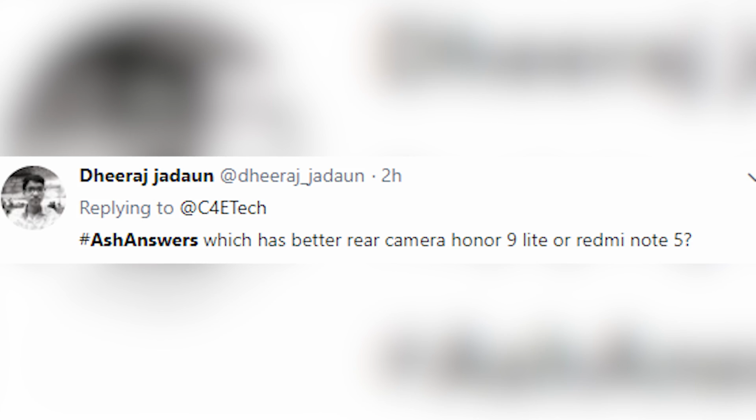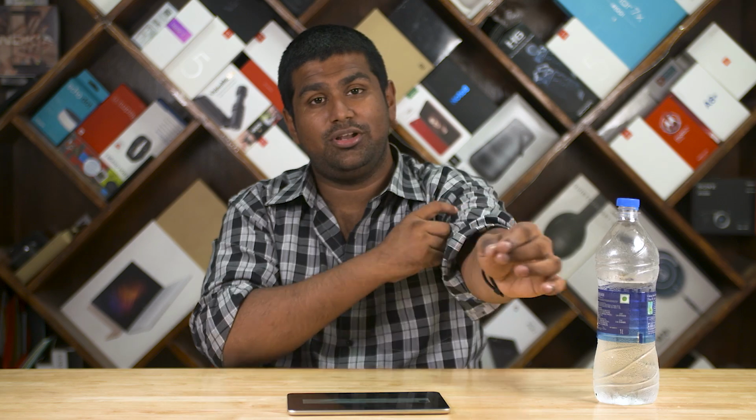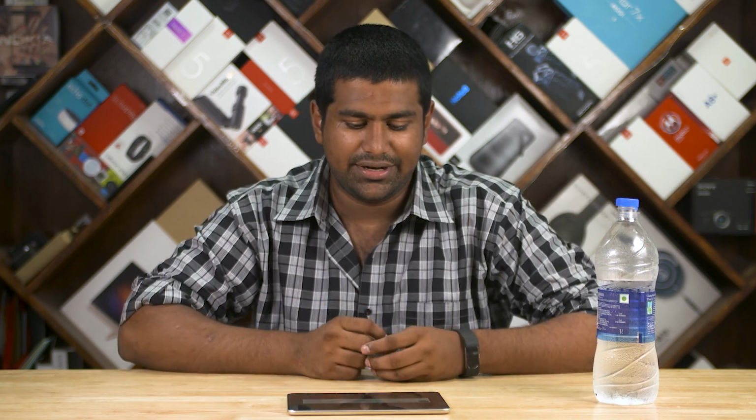Which has a better rear camera, the 9 Lite or Redmi Note 5? Here's a card to the video, check it out. Again, I'm not giving spoilers because that's a video Sundar did.